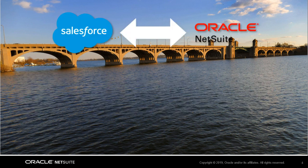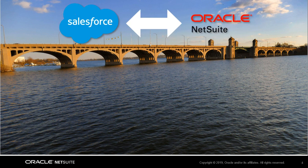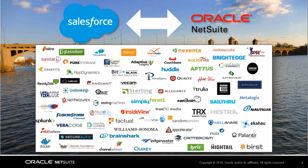This integration greatly increases the communication between sales and finance departments at many organizations throughout the globe. Thousands of customers take advantage of this integration and the value that it provides, and this is just a highlight of a few of them. This is the leading practice that we suggest for businesses that want to continue to maintain their relationship with Salesforce, but upgrade their accounting platform. Collaboration, accuracy, and enhanced communication are often touted as some of the major benefits of this tool.